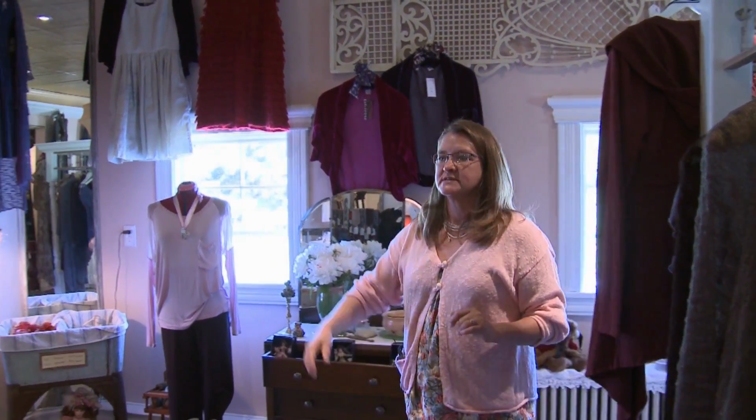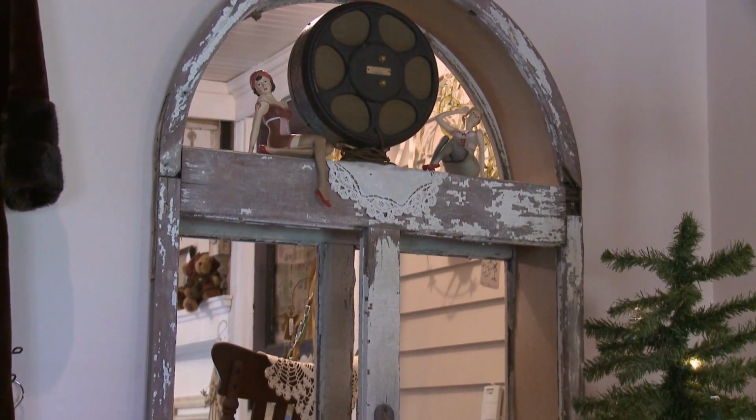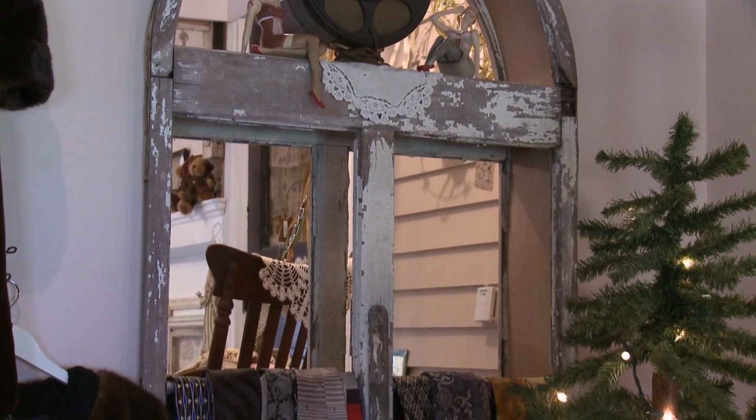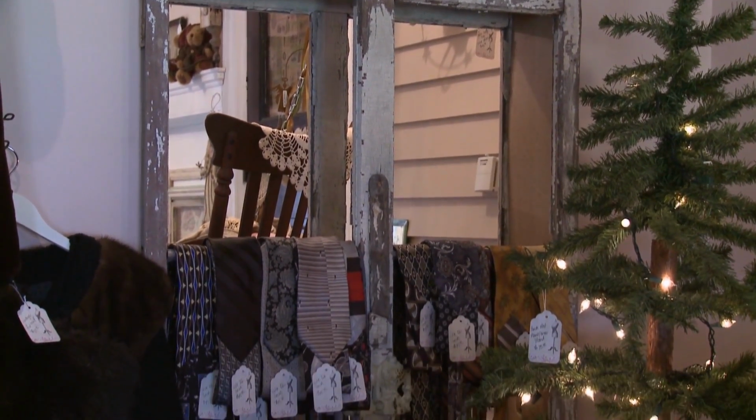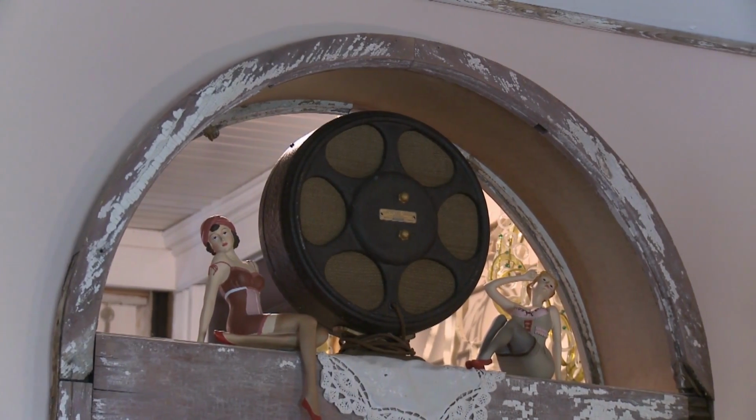Also, we installed in this partition wall an old round-top window that just kind of creates a fabulous display area for some of the repurposed men's ties that I make into belts. The window, of course, is so used that you could never use it in an exterior wall, but it's a very nice decorative thing to have.